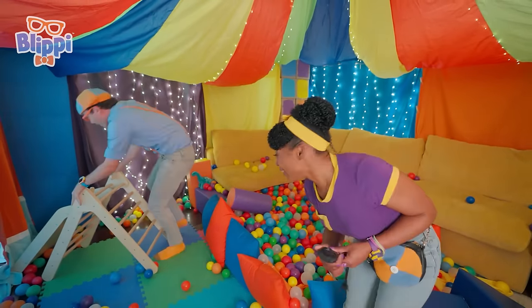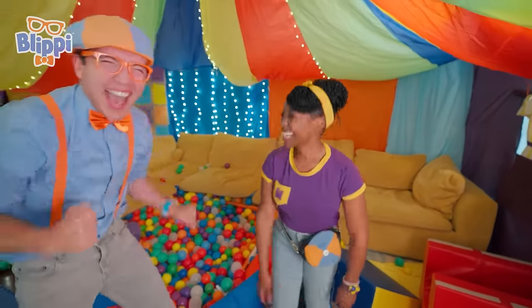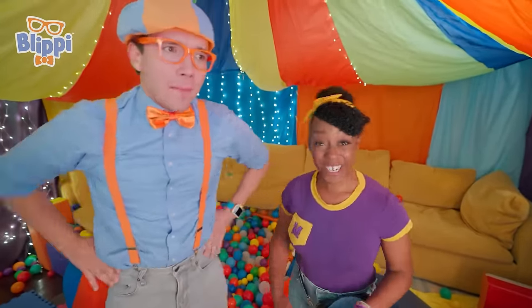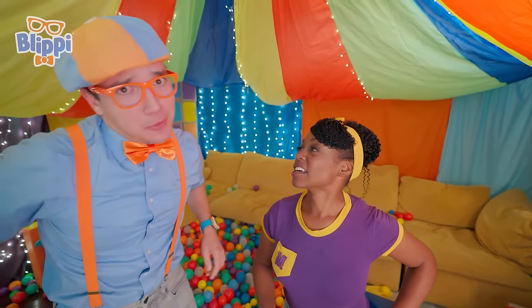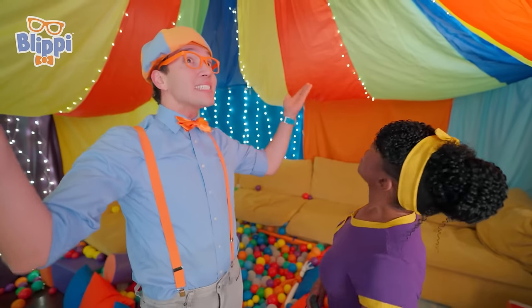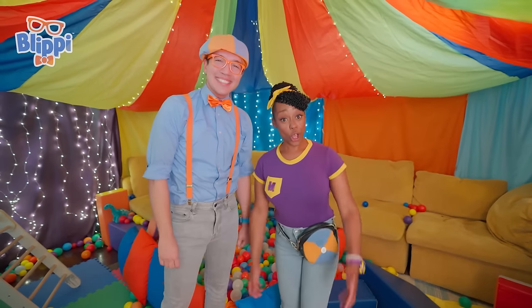Whoa! Peek-a-boo! Yeah! Woo, we did it! Whoa, that was really, really fun. I think I need a little break from obstacle courses. Oh, that's okay. Yeah, but we had so much fun and we built this amazing fort. Yes. Meekah, you have such creative ideas. Oh, thank you, Blippi. So do you.